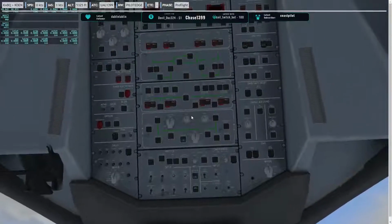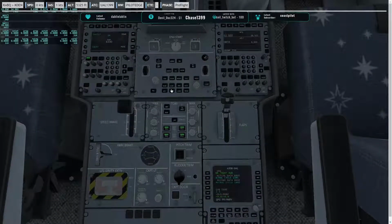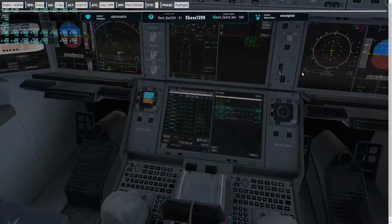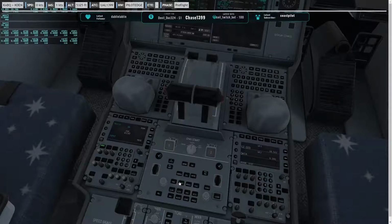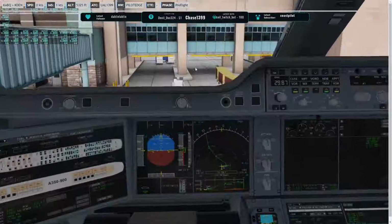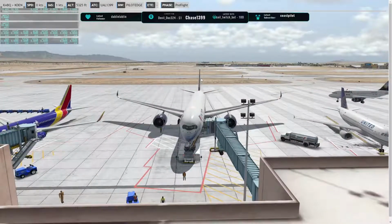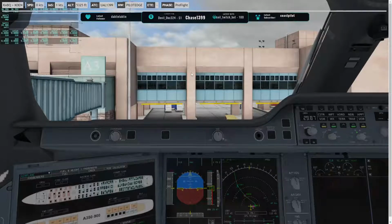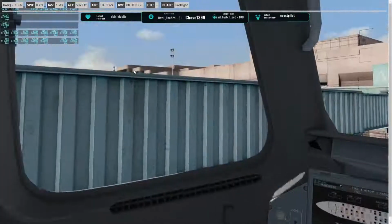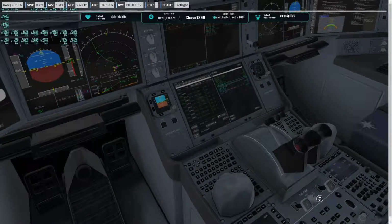Beacon light. Tow connected, bypass pin inserted, release parking brake. Doors are shut. Starting pushback, you may start your engines. Engine master 1.